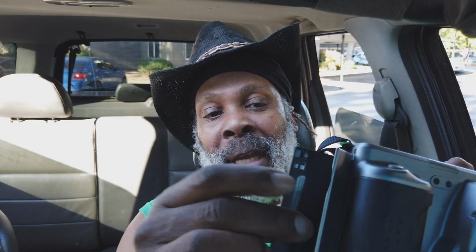Bam, floppy just pops out. This is your floppy right here. This is what a floppy looks like. For the young people that don't know what a floppy is, this is a floppy. But this is 120 megabytes. This is a super floppy, okay?